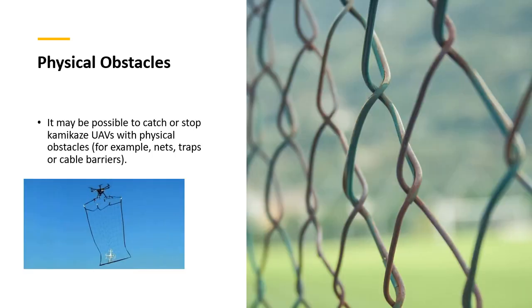Physical obstacles are an important system actually. It may be possible to catch or stop kamikaze drones with physical obstacles, for example, nets, traps or cables.